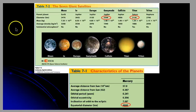If we look at how big Ganymede is, it's 5268 kilometers in diameter. So it's a little bit bigger than Titan, right? A little bit heavier, or a little bit more mass than Titan. So Ganymede's the largest of them. Our moon is 3476. It's a pretty good-sized moon. Not as big as Io, but bigger than Europa. Not as big as Callisto, but bigger than Triton. So we kind of sit there in fifth place in the solar system in terms of moon size, if that matters.